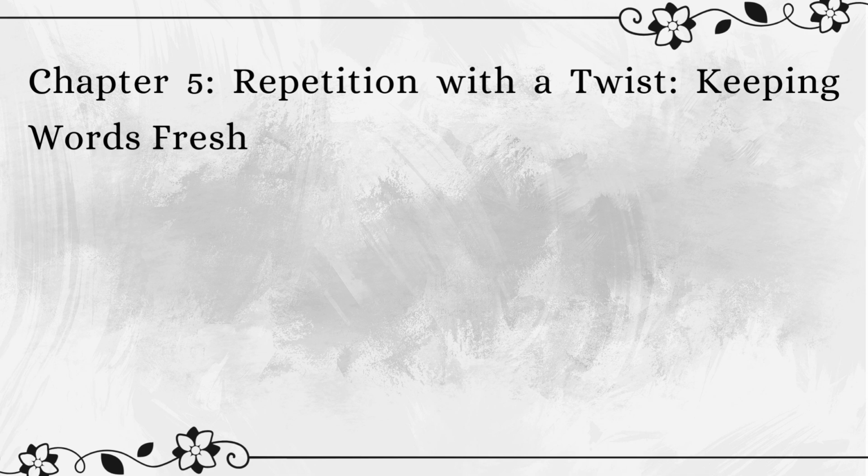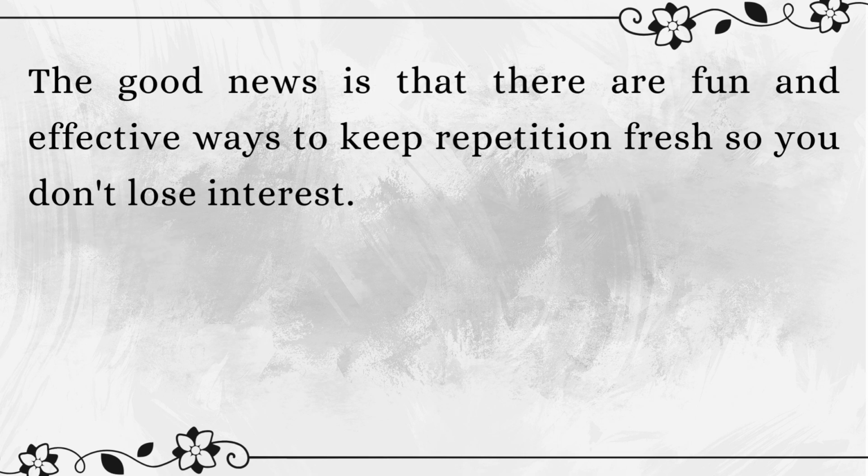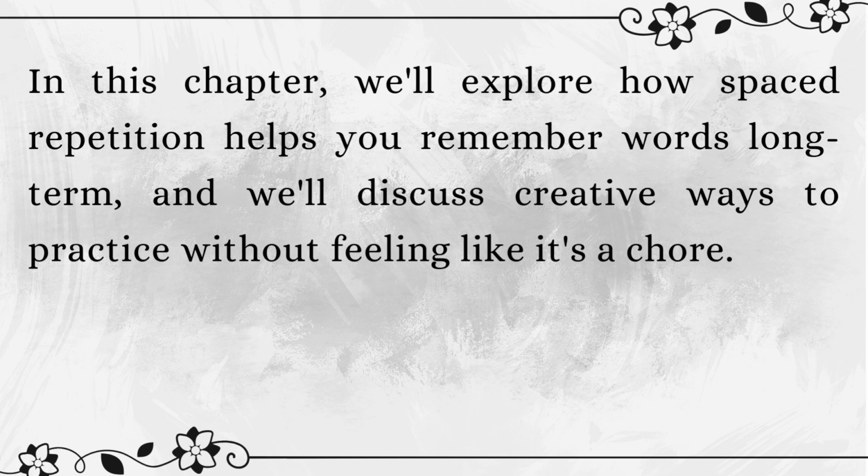Chapter 5, Repetition with a Twist, Keeping Words Fresh. When it comes to learning new words, repetition is essential. But let's face it, repeating the same words over and over can get boring. The good news is that there are fun and effective ways to keep repetition fresh so you don't lose interest. In this chapter, we'll explore how spaced repetition helps you remember words long-term, and we'll discuss creative ways to practice without feeling like it's a chore.